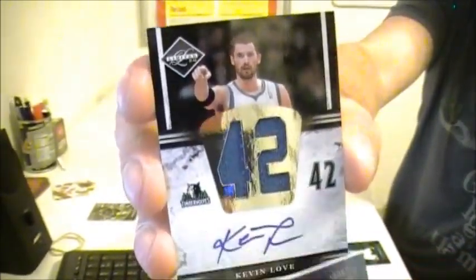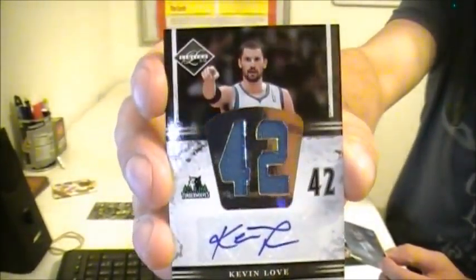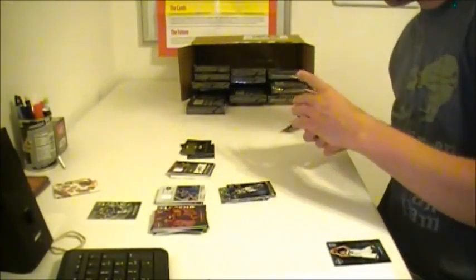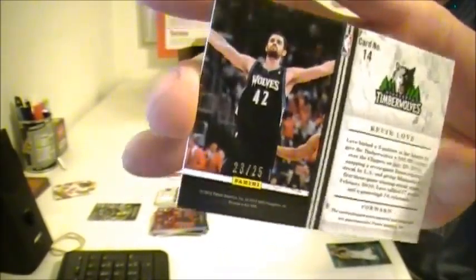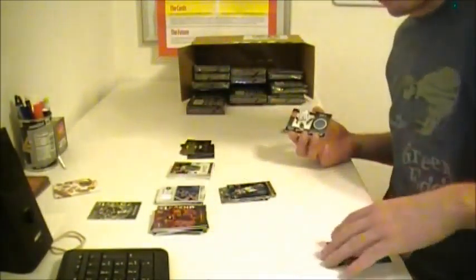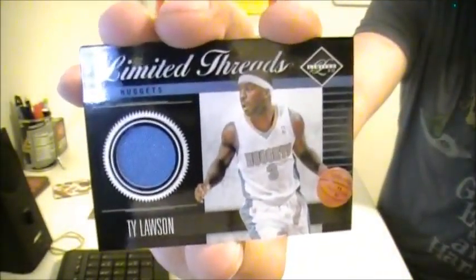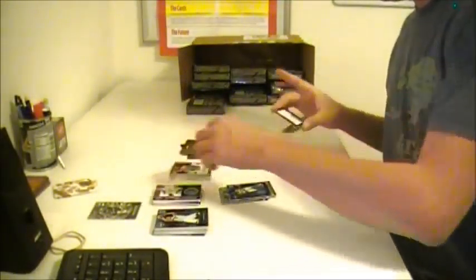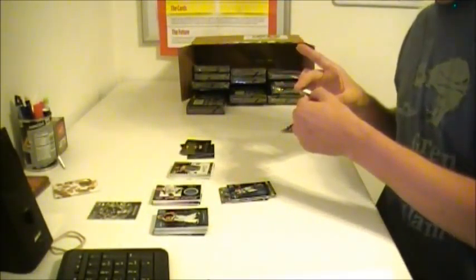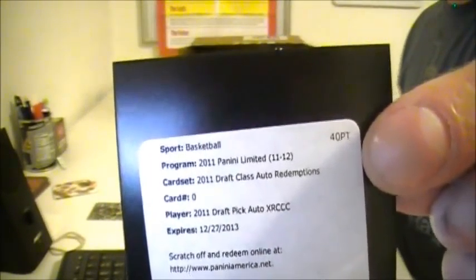Kevin Love, autographed jersey for the T-Wolves. Pretty nice. Jumbo jersey auto, Kevin Love. Number 23 out of 25. We seem to get Kevin Love a lot when we open this stuff. Rubber Band Man's got the T-Wolves. Ty Lawson jersey for the Nuggets. Rookie CC, double C. Actually, it's three C's in a row because it's XRC, CC, triple C.